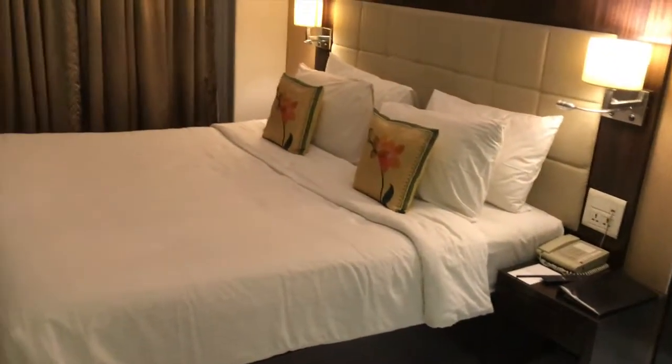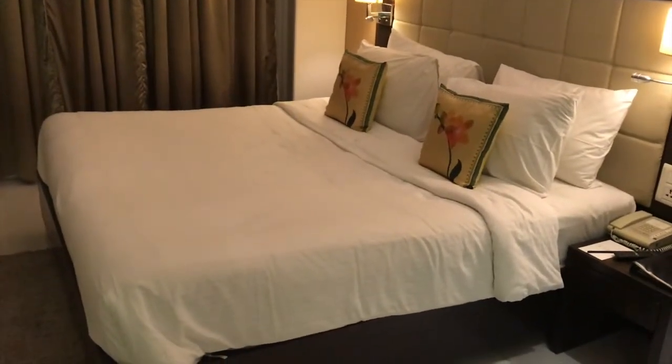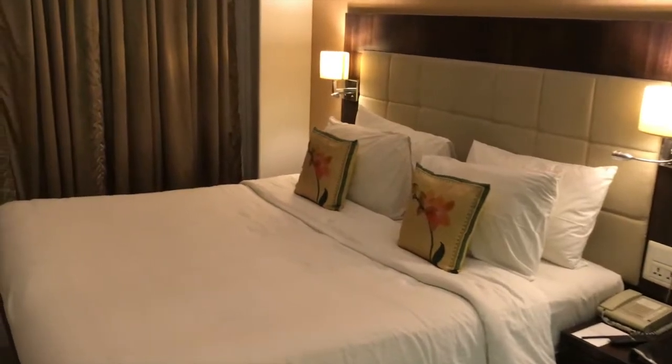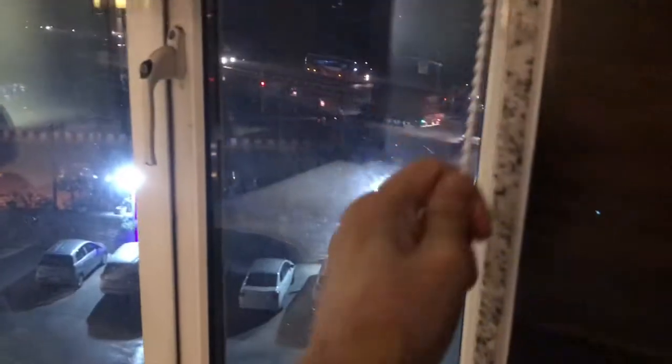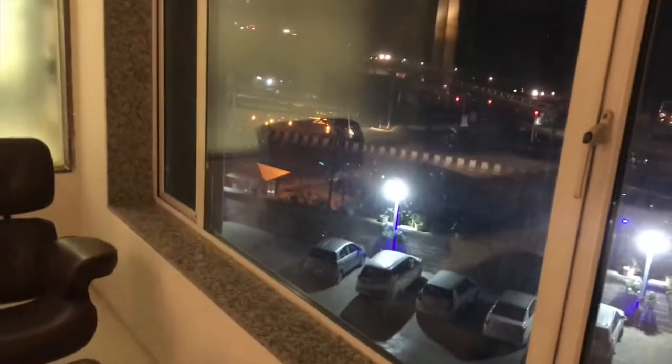Okay, let's go to our bedroom. Oh, nice and chill. Okay, so these are the cabinets which we have. And let's see the bed. It's a wonderful bed. That's a great arrangement which is done, and there are curtains here which also have a sunroof which goes up and also gives the front view of the hotel.